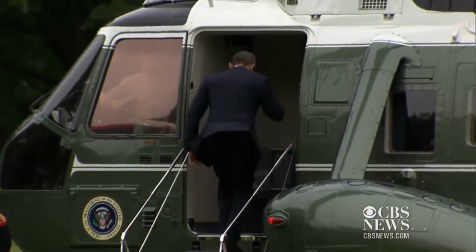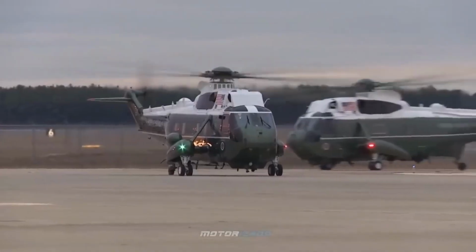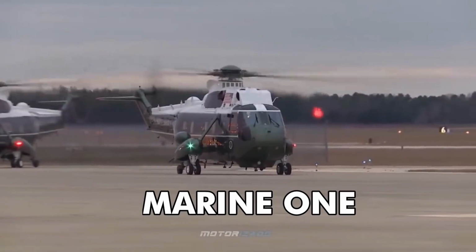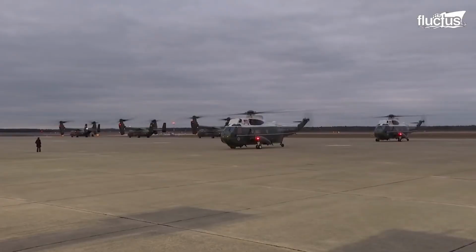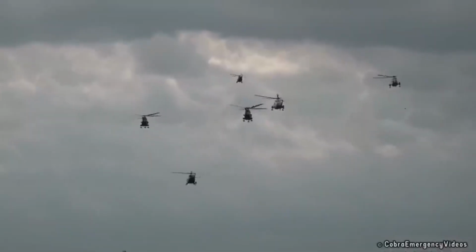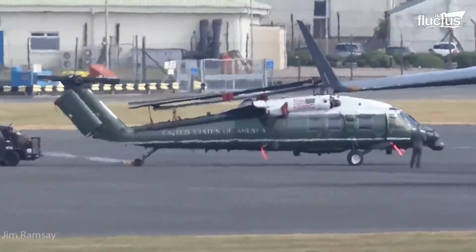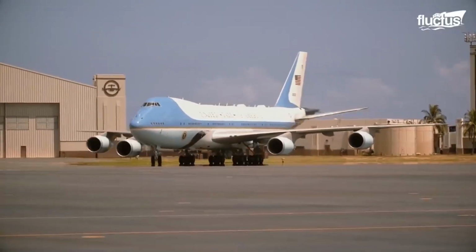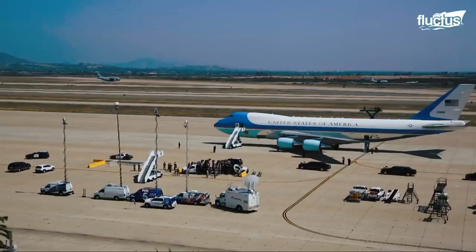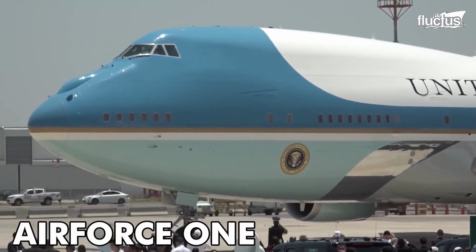On the day of the flight, the president leaves the White House in a Marine helicopter and departs. The helicopter used by the president is called Marine One, and this helicopter does not fly alone. 5 identical helicopters take off at the same time, so that no one can tell which helicopter the president is in. As he lands at the airbase, 2 U.S. Air Force Boeing 747 planes are already waiting for the president. The plane in which the president flies is called Air Force One.